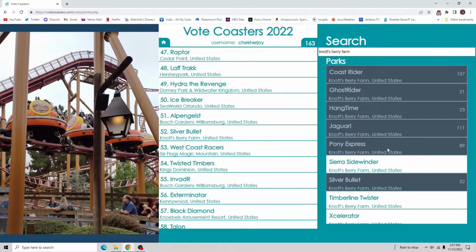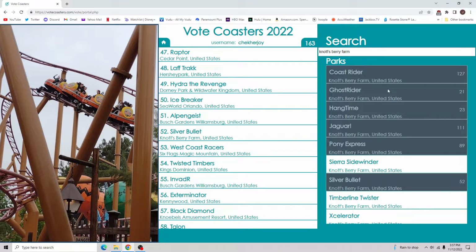Then we rode Sierra Sidewinder. This is a 2007 Mack spinning ride. I think it's 69 feet tall and 41 foot drop. Hard to read my writing. But it just does some cool kind of turns.